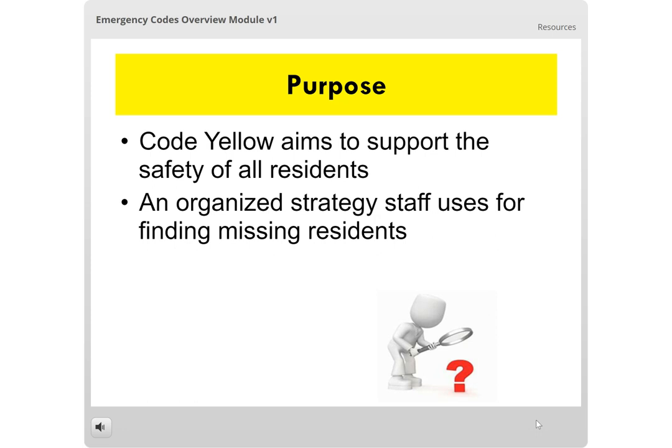If residents go missing, they may wander and expose themselves to dangerous situations. Many residents need support for performing activities of daily living, such as eating and using the toilet. If residents go missing, they will not have anyone to provide them with the support or assistance that they need.